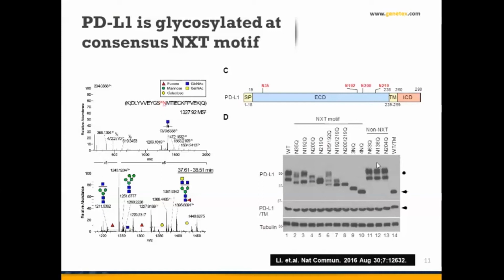We also created another 3 non-NXT motif asparagine mutations, and they do not change the PD-L1 expression at 50 kilodalton molecular weight. So these results suggest that PD-L1 is heavily glycosylated at 4 distinct asparagine motifs.